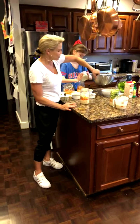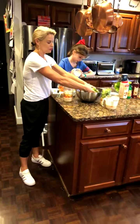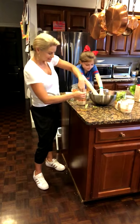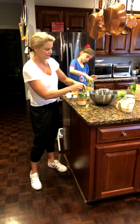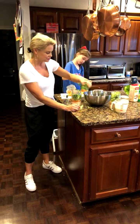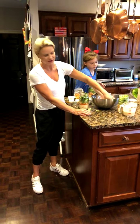And then you're gonna put your lettuce at the top, because the lettuce is the stuff that's gonna wilt the most. So if you put your lettuce at the top, it's not gonna be in contact with your dressing, so it's gonna stay nice and fresh. And these will stay fresh. I like to really pack it in there. These will stay fresh in the refrigerator for a good 4 to 5 days.